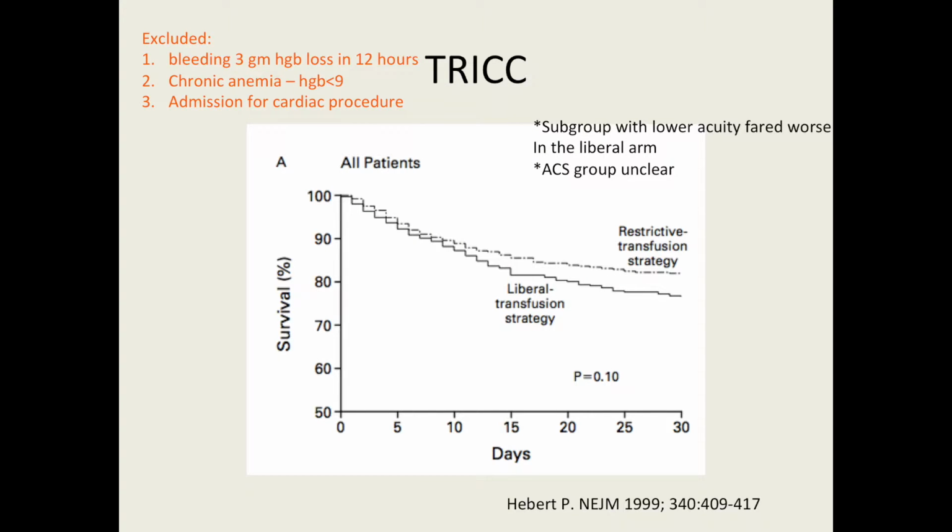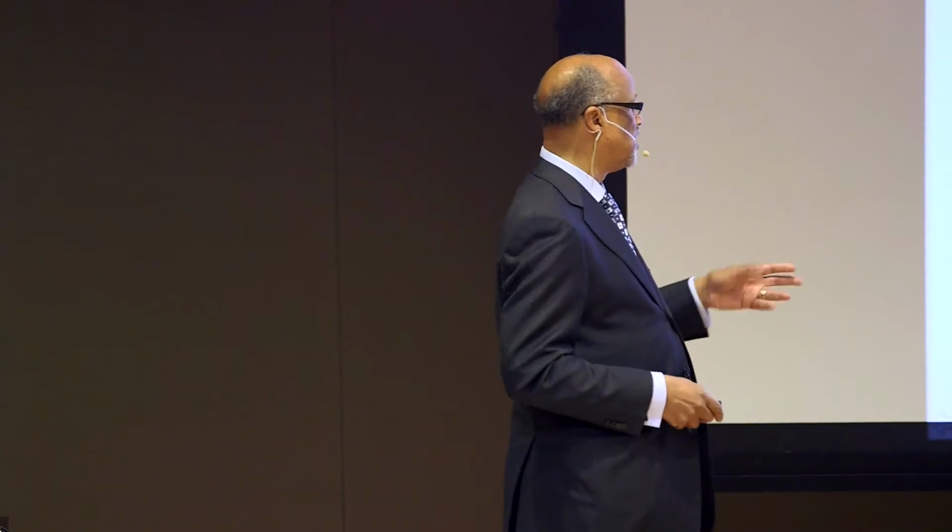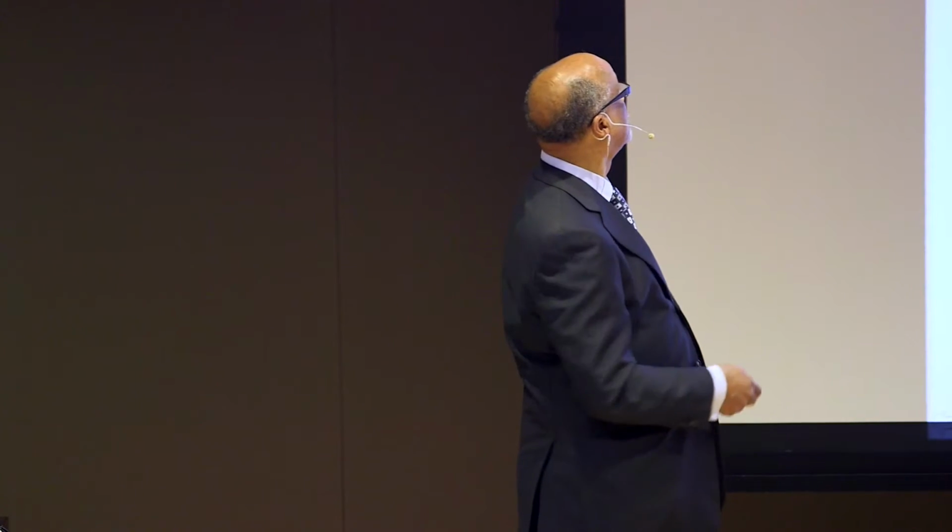This is the first trial, the landmark study, the TRICC trial, and you've heard about it before. You see non-inferiority using 7 to 9 versus 9 to 11 as the hemoglobin threshold. A couple of important things: these patients were pretty sick, with an APACHE score of about 20 in the study. But if you look at the patients with low APACHE scores, those not as acutely ill, the death rate in the non-transfused group was 8.7 versus about 16 in the group that got transfused. So that is a big, clinically significant difference in the healthier population. But that was not the primary outcome. The primary outcome was just looking at non-inferiority.